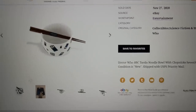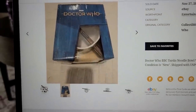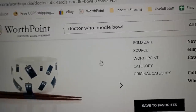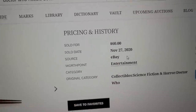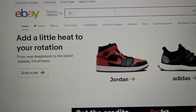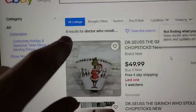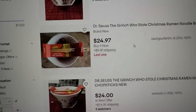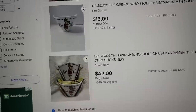That's the thing that's cool about WorthPoint, is that you can see the items that were listed that are no longer available to look up on eBay. Let me show you, for instance, Doctor Who Noodle Bowl. That's what I typed in, right? And this was sold, source, on eBay. So I'll just copy and paste it. Now we're on eBay. We'll type it right up here at the top. Paste it. Boop, like that. And here's 5 results. Look, that's not Doctor Who. That's Dr. Seuss, Dr. Seuss, Dr. Seuss. But we need to go to sold anyway.